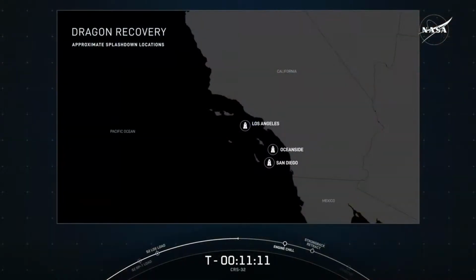This ensures that Dragon's trunk, when jettisoned during re-entry, will enter over the Pacific Ocean. There are 3 sites supported by SpaceX located off the coast of Southern California, including Los Angeles, Oceanside, and San Diego. Spreading the supported sites across multiple locations helps to maximize the return opportunities for Dragon missions.